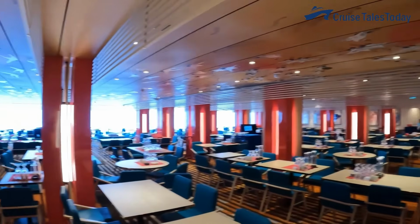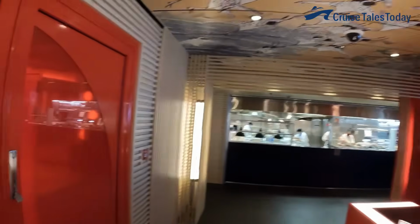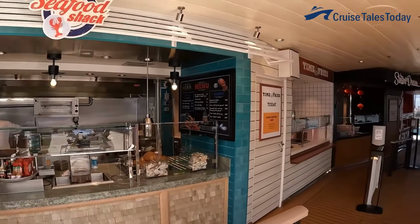The ship's internet connectivity has been upgraded to support video conferencing and other bandwidth-intensive business applications. While not as fast as land-based connections, the service is reliable enough for most business needs.